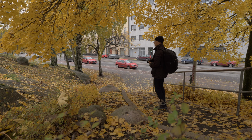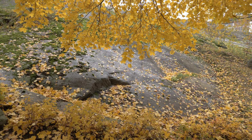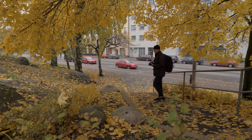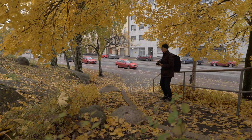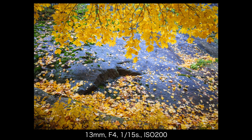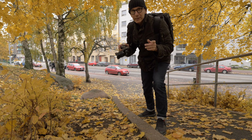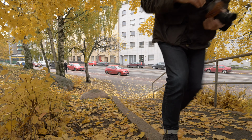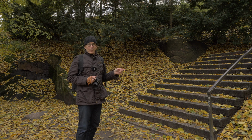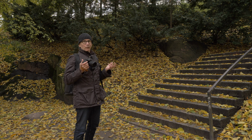Okay, this looks interesting. I like those yellow leaves on top of the scene, then the cool colored rock, and then there are some orange leaves also at the bottom of the scene. So let me see if I can make a picture out of this. I really like this, and I think this is gonna be a keeper, definitely. These leaves on these stairs may make a picture. It's a classic, but it's worth trying every time because it just looks so nice.